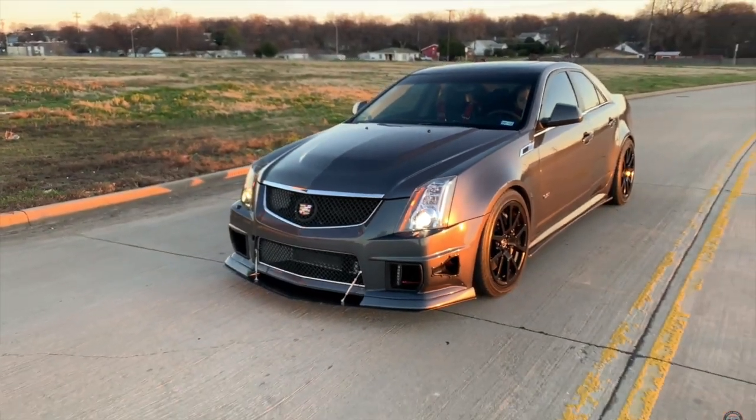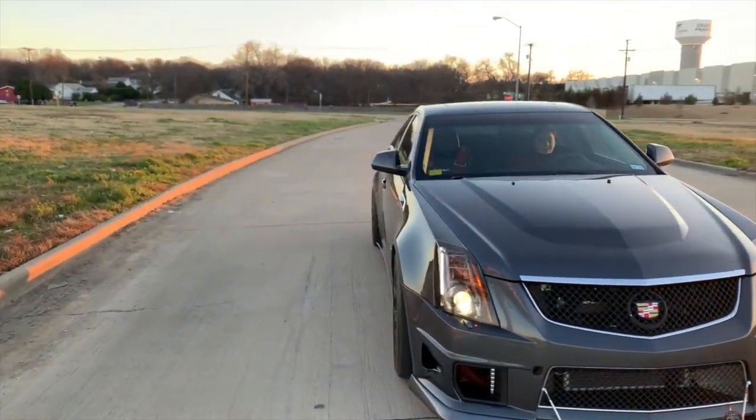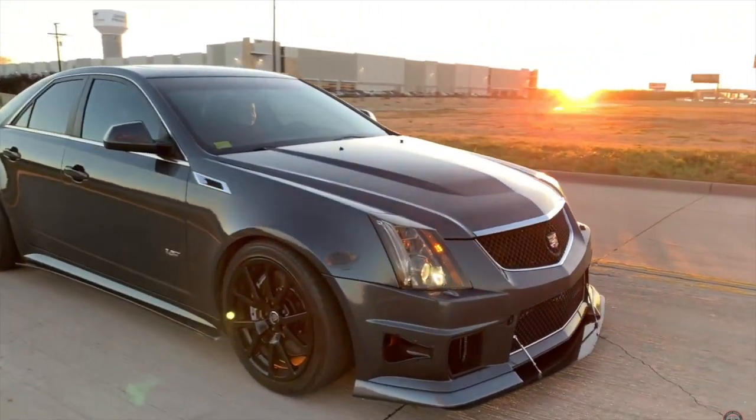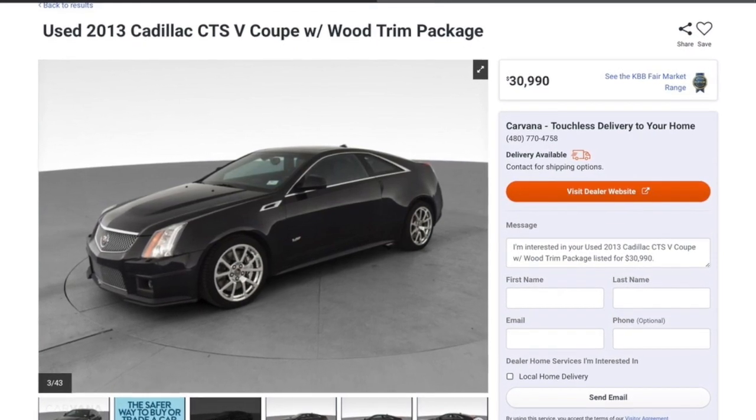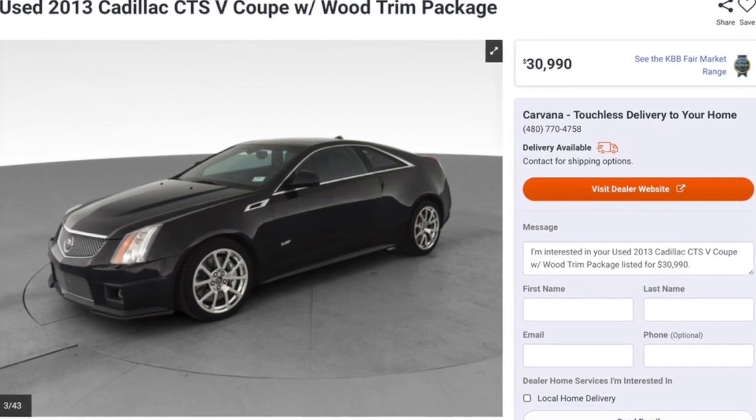If you opt for the coupe, which I recommend, you'll get a futuristic looking body style with a sleek roofline and long hood, which is just what you'll need to pull off that Batmobile look. Take a look at this one, currently for sale on AutoTrader in great condition for just $30,000. If that car doesn't scream Batmobile, then I don't know what does.